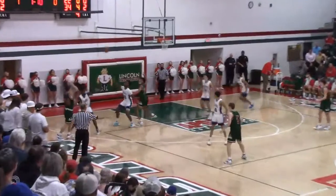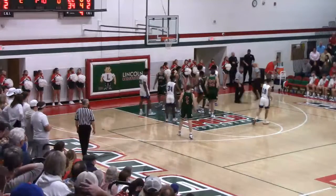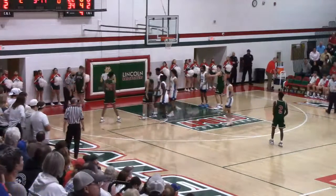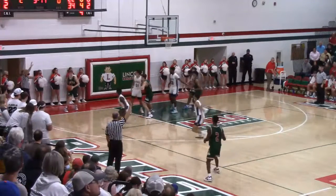Out front, Polis, Biven, inside Cook. Cook goes up, throws it up. No shot. It's going to be on the floor, and I think the foul's going to go against Hubbard. Yeah, Coach Lavin not happy with the call there. Cook got hit going up, and that's the third foul on David Hubbard.